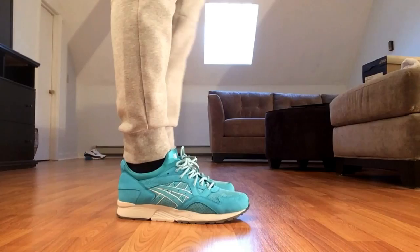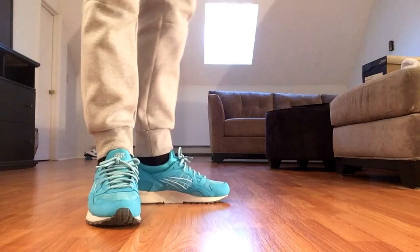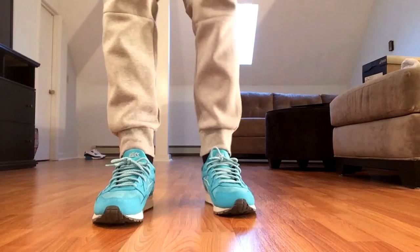Okay, so here is an on feet look at the COVES. Be sure to let me know what you guys think about them. I'm not gonna lie, I thought they would be more comfortable than they are. It's a little bit tight on the side of my foot right here. I'm not sure why. That doesn't really happen for me too often. So hopefully that changes the more that I wear these. But still a great looking shoe nonetheless.